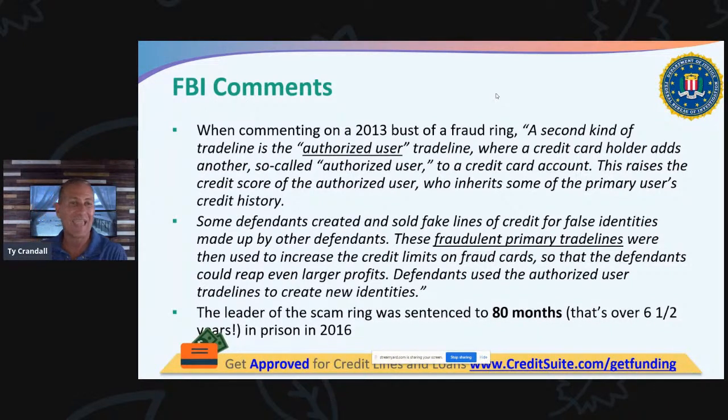Because in a lot of the cases where the FBI and the government has investigated these, that's what they found. The companies selling these trade lines didn't even have the authority to sell the trade lines to begin with. They're stealing people's identity, then using those identity to sell these trade lines. Here's the problem. If you add this and you buy this and you add these trade lines to your account, guess who's liable for that? Guess who's liable for the actual identity theft that's taking place? You are.